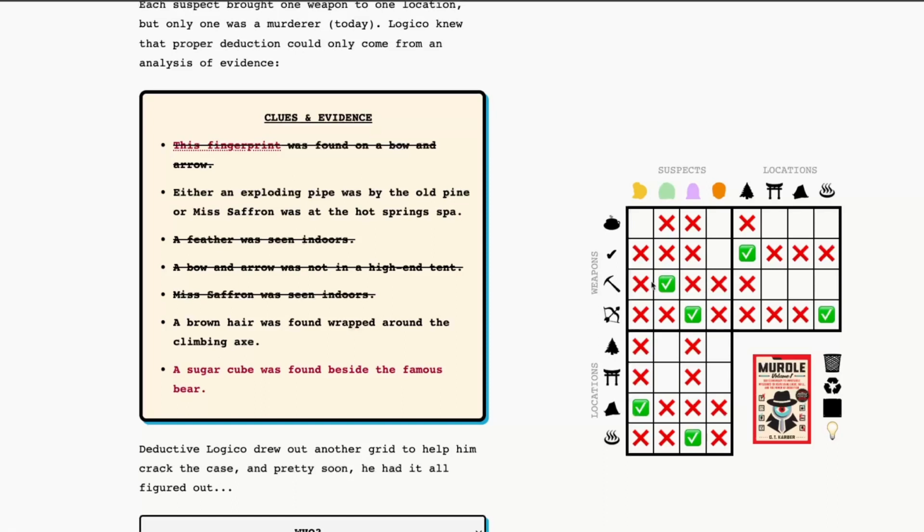And with this, we now know who had the murder weapon, the poison cup of tea. That is Miss Saffron. And that's through a process of elimination. We knew that she could not have had any of these other weapons, so this was the only weapon she could have. This will similarly allow us to say that Mixed Tangerine must have had the exploding pipe. And I believe we'll also be able to now place the rest of our suspects, because we know where the old pine was, that's Mixed Tangerine. So that means that Secretary Celadon must have been by the entrance gate. All right. So there's that.